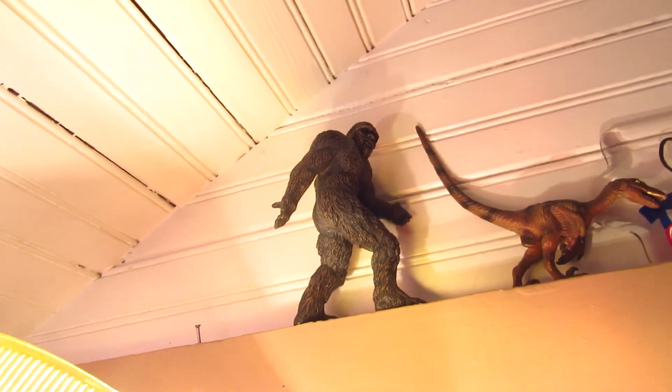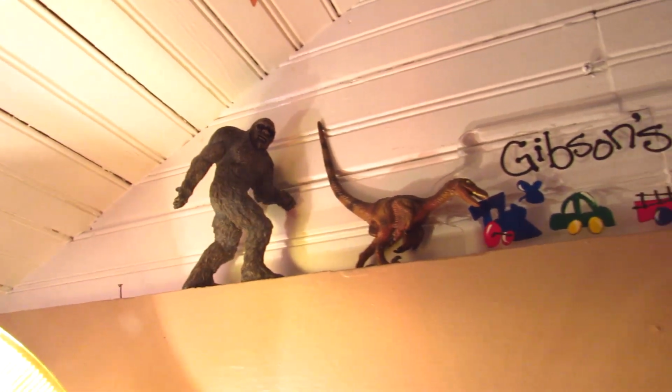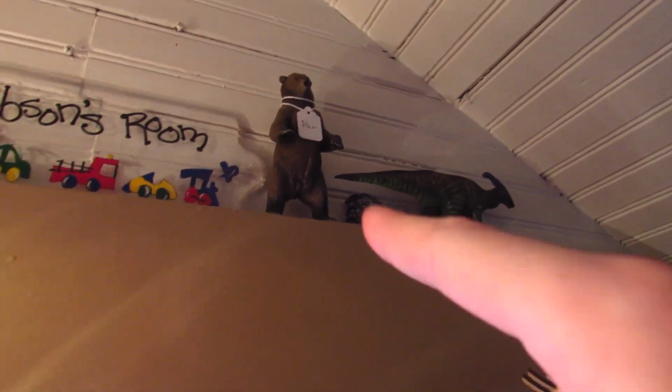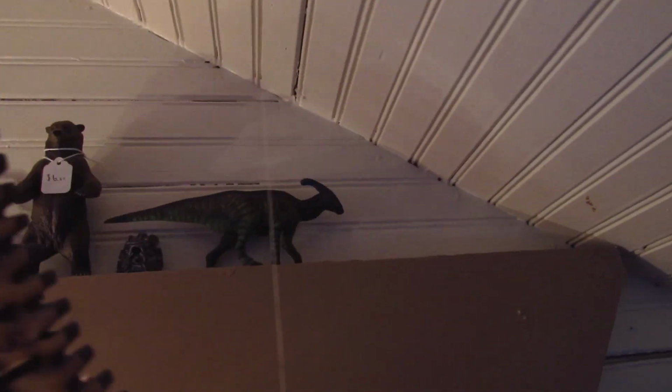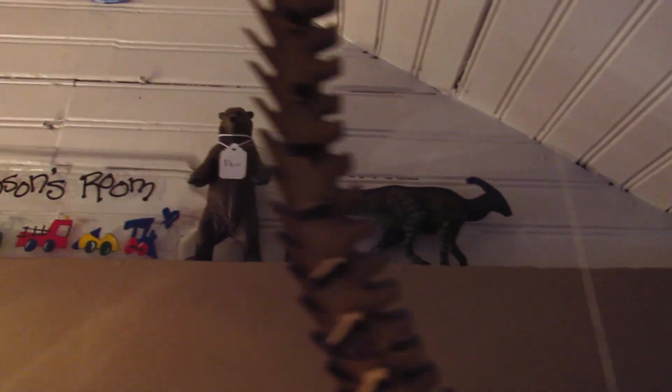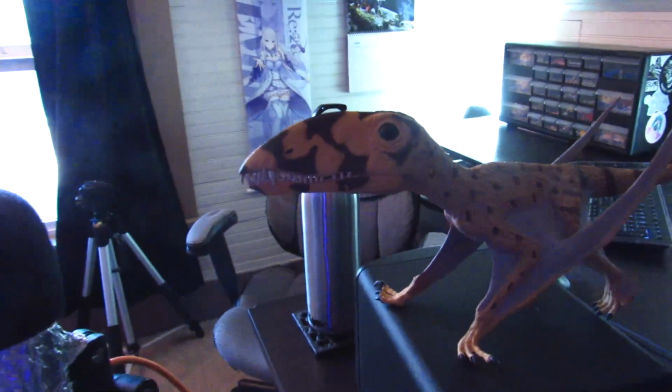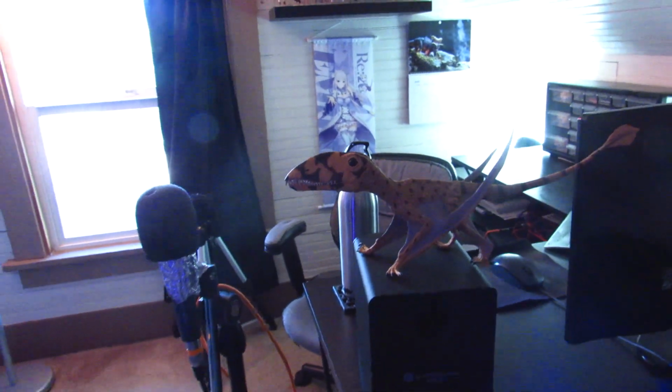Finally, up here we do have the Safari Bigfoot, favorite Deinonychus. Of course we have Biped Bear, the old Watching Relic mask, and the custom Parasaurolophus sculpted by Kayakasaurus and painted by Spino Dude. And over on my desk I have the Collecta Dimorphodon, just chillin' as usual.